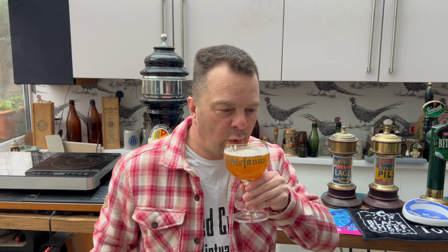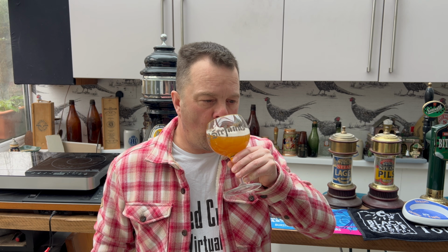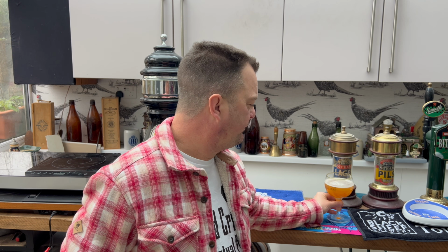Cheers, everybody. Beautiful. Absolutely beautiful. There's a fine balance here between a little bit of sweetness, a little bit of pepperiness and spiciness. But then, as I mentioned, that kind of Belgian candied, I used to say fruit, Belgian candy, it's almost like a syrup that they use in there. And I've realised that over time.